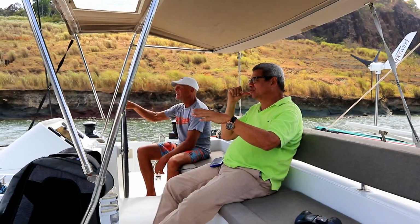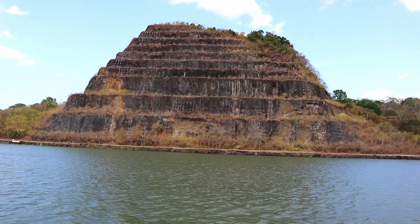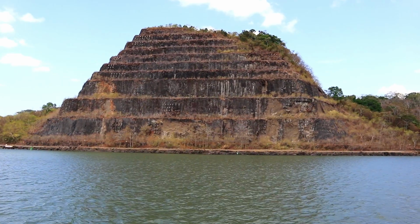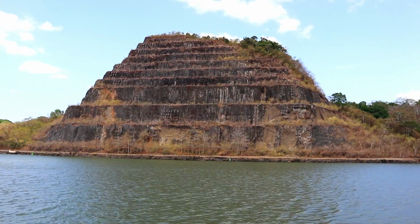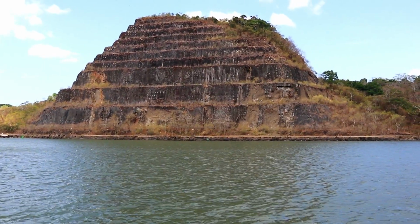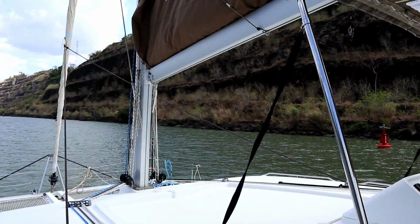Our second advisor today, Roy. What happened is the French were doing this and they were running out of money. So what they told people is called Gold Hill. They told people there was Gold Hill here so the people would invest in this area. And there was no gold here. So this is the Gold Hill cut. Scoundrels, or they're smart, one or the other.